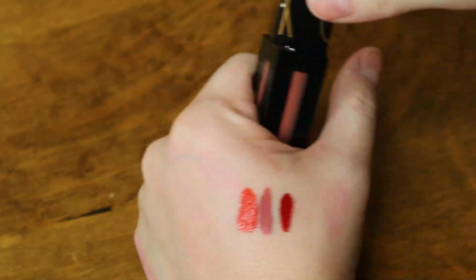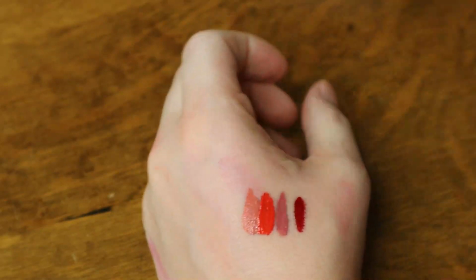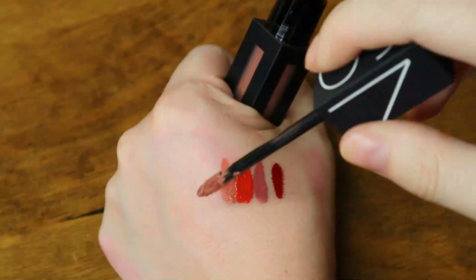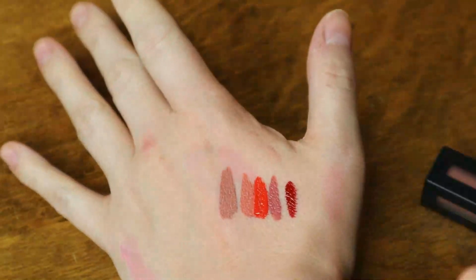This is in Fly Robin Fly. Really pretty neutral kind of peachy tone. I just love that so, so much. And then this one is in Get It On. This one is permanent for sure. So pretty. These have a thinner consistency as well, so they are super comfortable. You don't need a lot of it. They would last you a really long time.